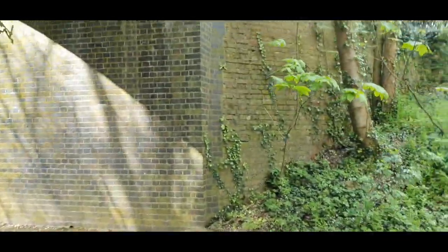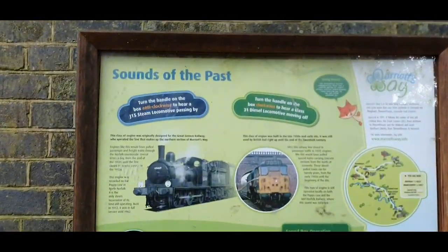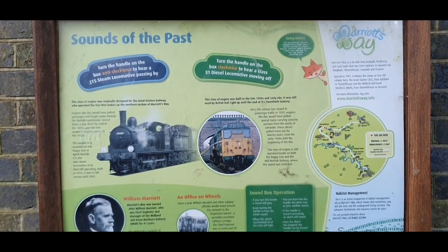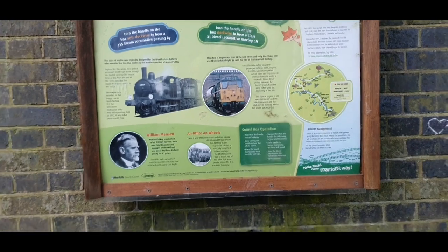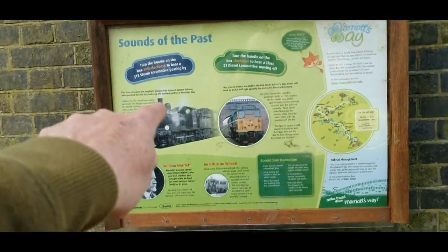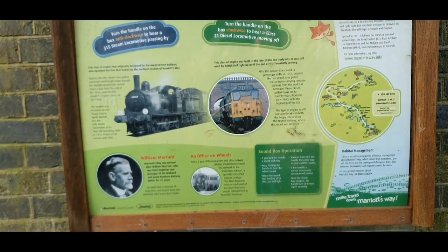That's a lovely bridge, isn't it? There's no stencil on it. Such a shame. Oh yeah, there you go. Sounds of the past. Look at that. Handle on the box. There is no box. Where's the box? I think the box probably used to be down there, but now it's disappeared. Yeah. It's quite nice. Nice J15 there. The brush type 2. I wonder where that was taken, that picture.